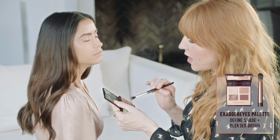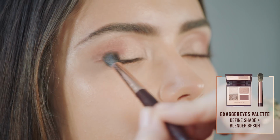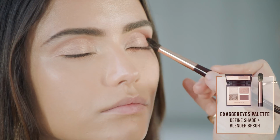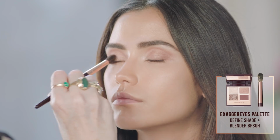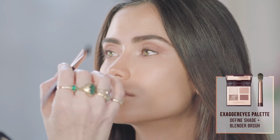I'm going to take my blender brush and put it into the Define shade, and I'm going to take that to the outer corner of the eyes, blending downwards and up into the socket, just that outer edge. Blending it into the socket, backwards and forwards, and then the outer corner of the eye onto the lid to give it a little bit more depth and to make the eye look a bit more enlarged.